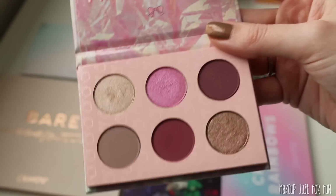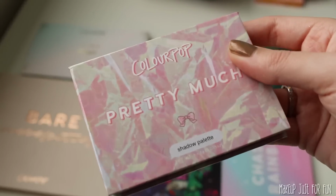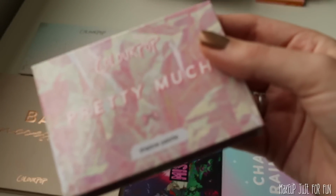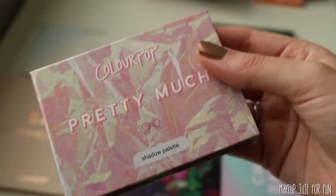Maybe that's overdramatic, but I just really love this little palette, and every single time I have a 6-pan palette in my hand, I'm like, I wish they would make more of these. Maybe if I collaborate with ColourPop ever in my wildest dreams, I should make a 6-pan palette come back. What do you think? Tweet them, tell them. I'm just kidding. I'm just kidding. Oh my gosh, let me quit.